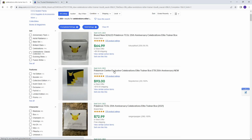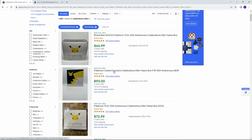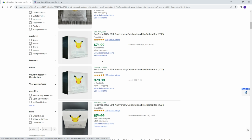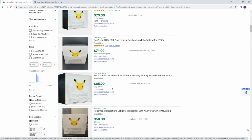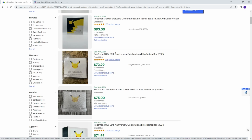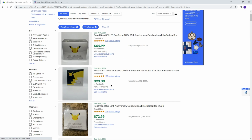So this one was for investment purposes. I think this Elite Trainer box will be sought after. But I bought it, I don't know, earlier this year, and I paid $72 for each. And yeah, they've been kind of stagnant. I guess it's gained a little bit in value. They're going for an average of like $86 here, 70. I don't know. It's around the same.